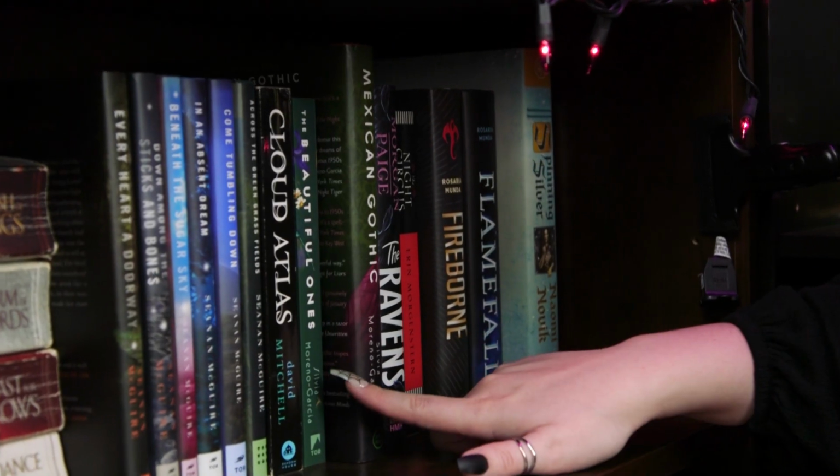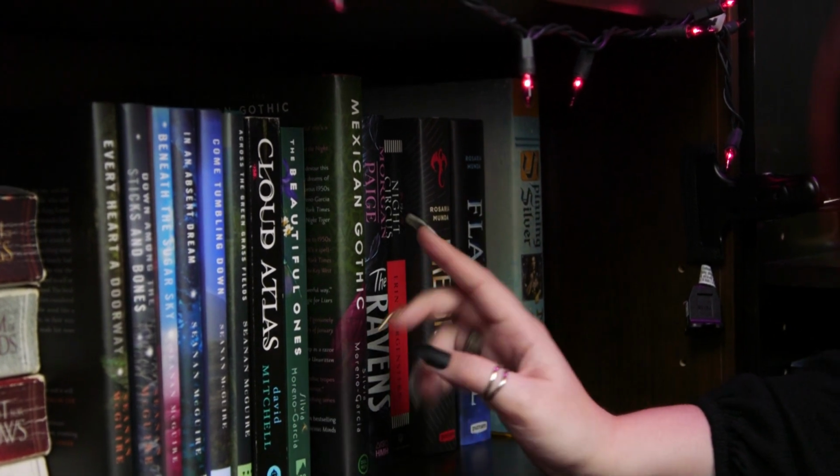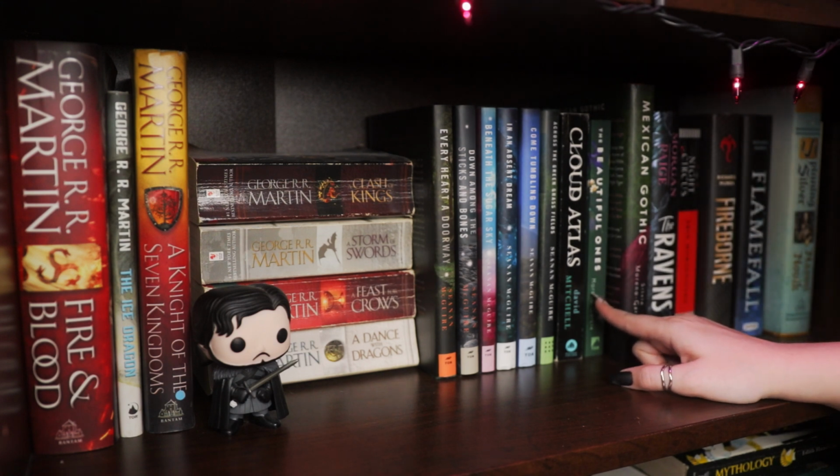Then we have some Silvia Moreno Garcia. I really wish The Beautiful Ones had come out in hardcover to match my Mexican Gothic copy, but this was a reprinting of an older book she had, and I feel like this one has not gotten as much hype as it deserves, because I think I liked it better than Mexican Gothic.